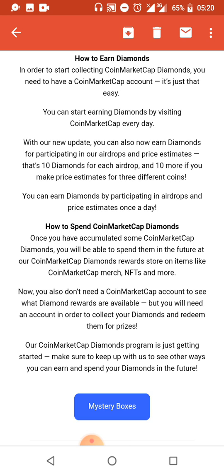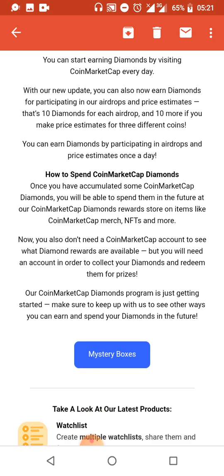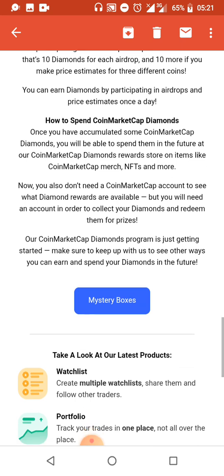Then it also says how to spend CoinMarketCap diamonds. Once you have accumulated some CoinMarketCap diamonds, you'll be able to spend them at our CoinMarketCap diamonds rewards store on items. So once you've been able to get the diamonds, you can spend them in the rewards section, where you don't need an account to see the rewards that are valuable, but you'll need an account to be able to claim these rewards.